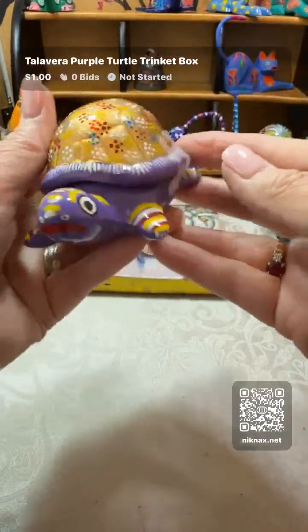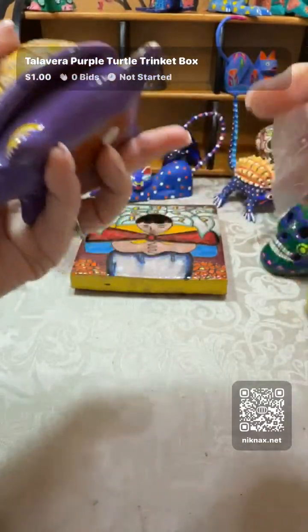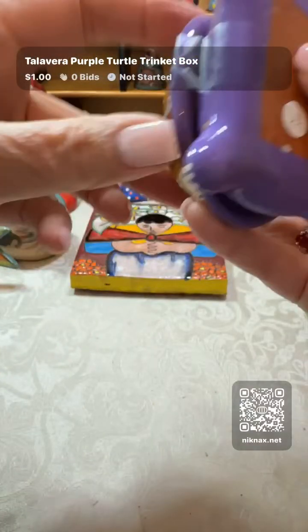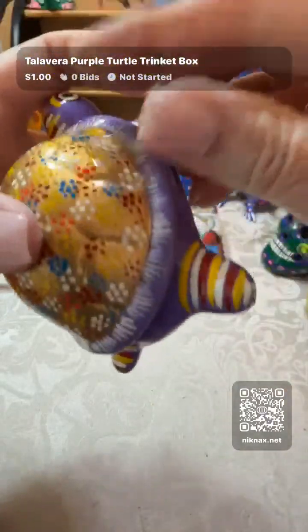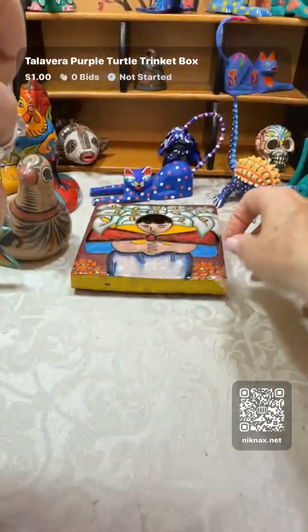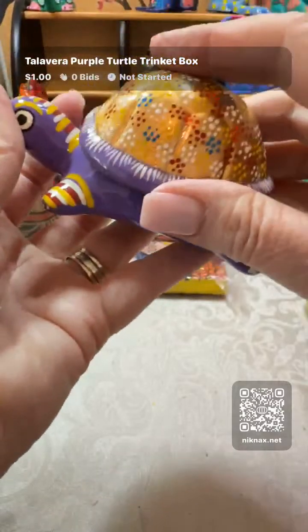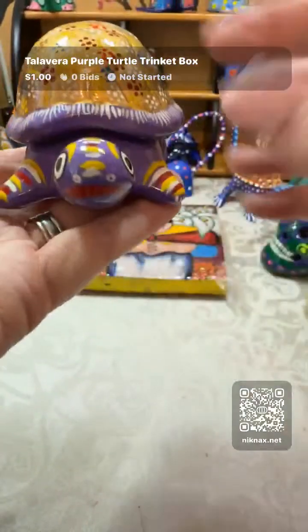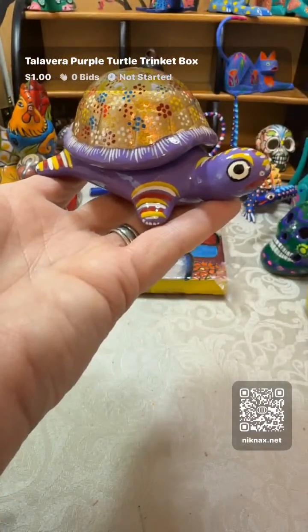So this is a cute little turtle. It's Talavera. I have him taped shut so I don't damage him. Talavera trinket box. He's got the beautiful dotted paint pattern on him. He's all there. No chipping, no issues. This is a celebration for all of you that joined me via raid or who've been in here today. He's only going to start at $1 and he's running.